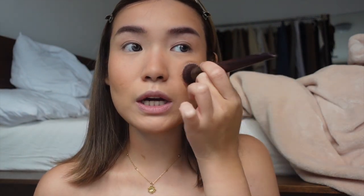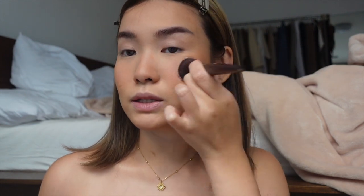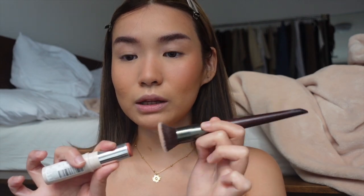So pa ng blush, I'm gonna take this same multitasking glow stick on this brush and I'm just gonna stipple it on top. And it sits really well actually. Kahit na nag-powder foundation na tayo and everything, it still sits really good. So just stipple it. There's so many ways you can use these sticks. Just using it with a brush para mas precise. And I'm just building up on that color so that we have a really nice rosy flush.